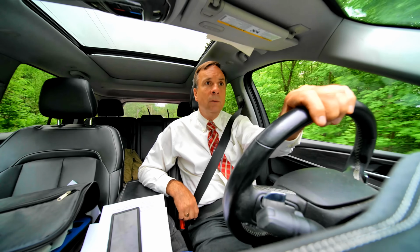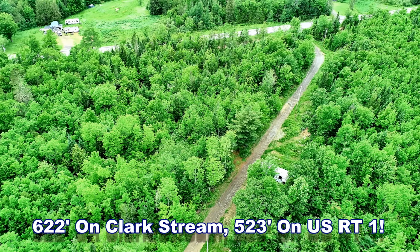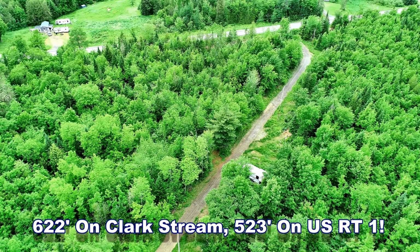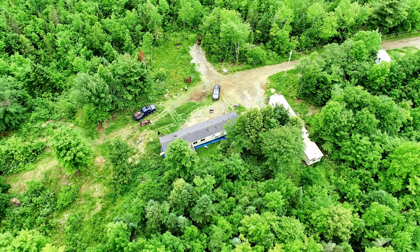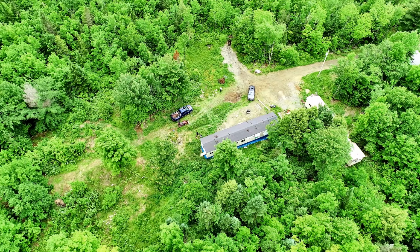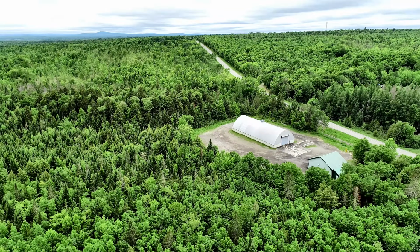But what are we on the way to? 30 acres of ground. Has frontage on US Route 1. You're in the town of Amity. Also borders a brook on the back end of things. Wraps right around the state garage for the DOT, so it's the first place they plow the road. That makes a difference to some people.